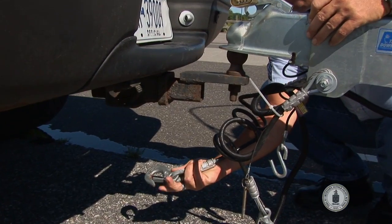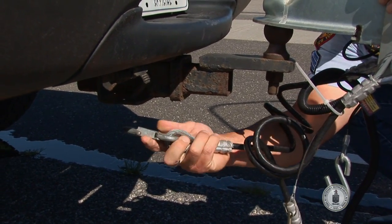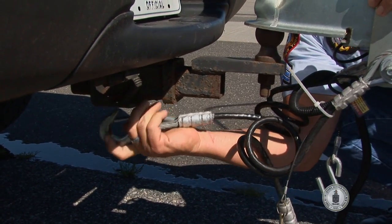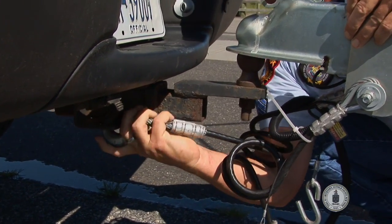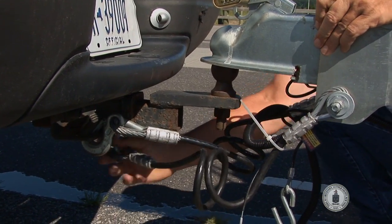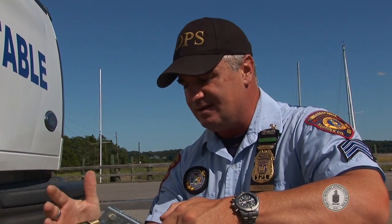Okay, you want to make sure that you hook up your chains or your cables. In this case, it's cables, and you want to make sure that you hook them up to the vehicle, and you have to crisscross them. So we're going to hook this one up right in here, like so. And then the other one goes on the other side, and we're going to crisscross that one. So if the trailer, God forbid, does pop off the ball, the idea is that the tongue of the trailer will lay in the cables and it won't hit the road.